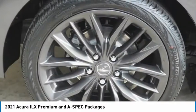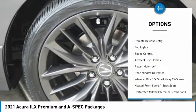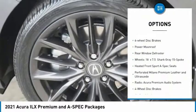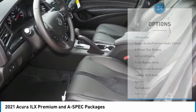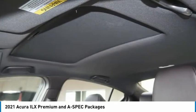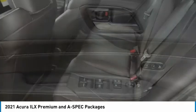Here are some of this vehicle's great options: electronic stability control, alloy wheels, brake assist, traction control, remote keyless entry, fog lights, speed control, four-wheel disc brakes, power moonroof, rear window defroster. Drive away with a great deal on this vehicle.